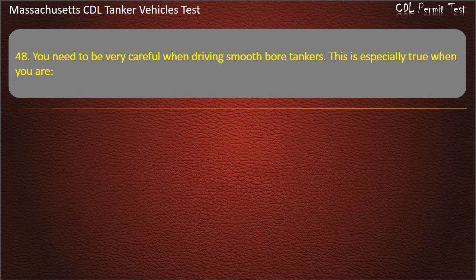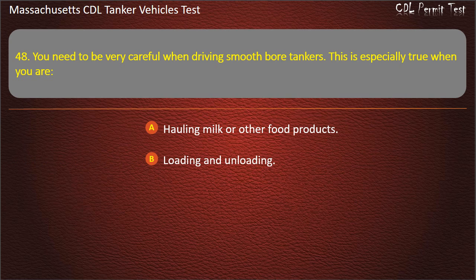Question 48. You need to be very careful when driving smoothbore tankers. This is especially true when you are hauling milk or other food products, loading and unloading, starting or stopping. Answer. Starting or stopping.